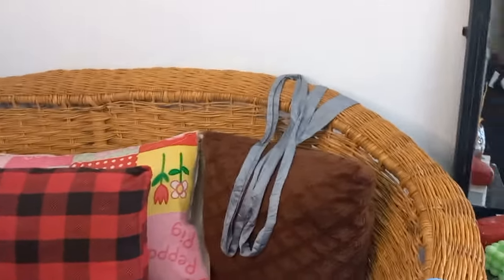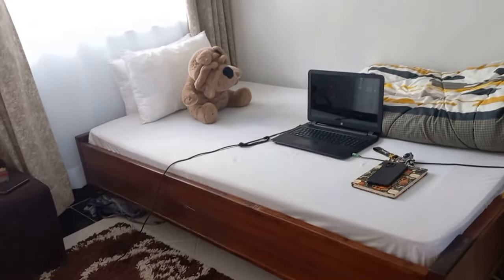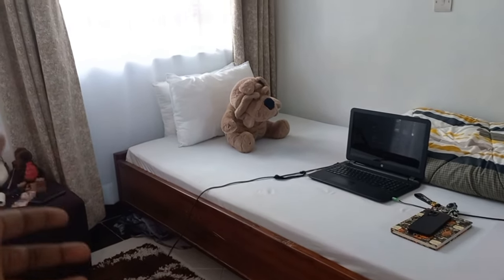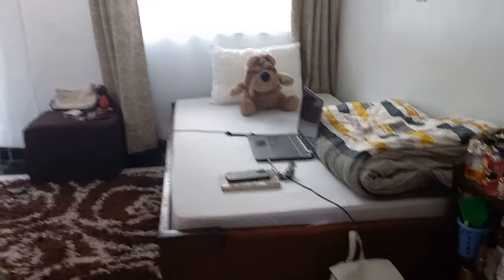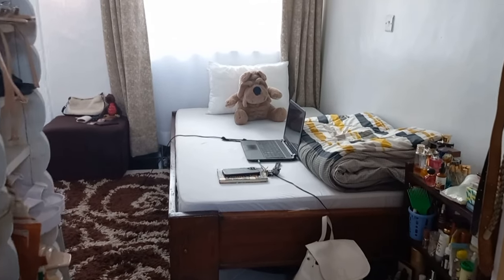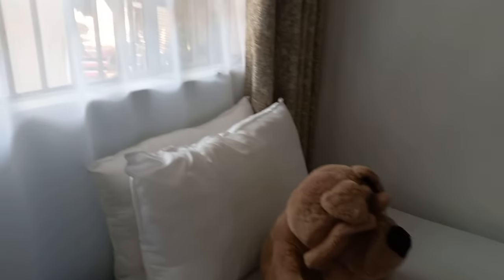Then we have this side here. We have my bed. Look at that. I was actually worried because my bed doesn't have a headboard. So I was worried itakaje, like with the window. Then this is how it turned out. Look at that. I think it's gorgeous. So we have that window. Then we have my bed right below. It fits perfectly. I was worried about sleeping with my head near the window, but it's been okay.